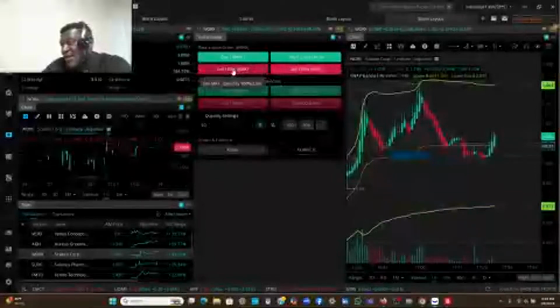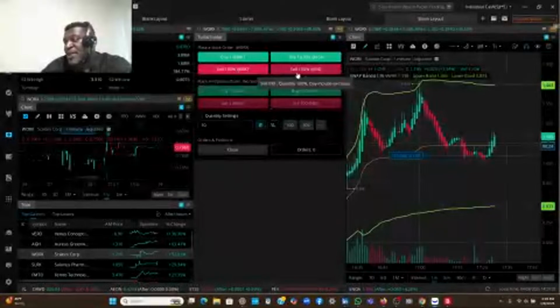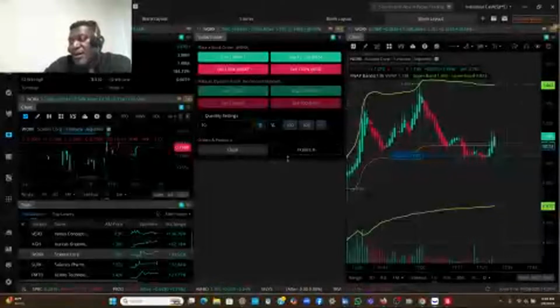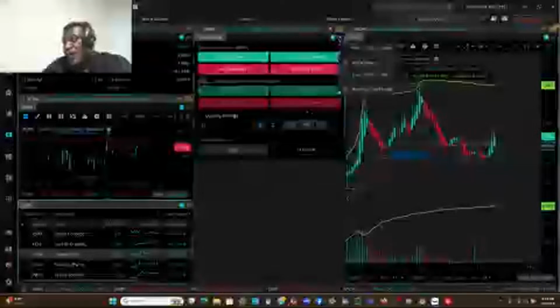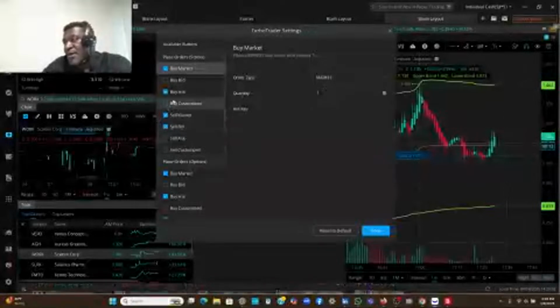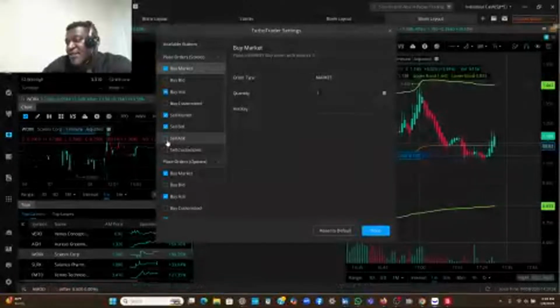I cannot sell it at market because market has already closed. I have to sell it either at bid price, which is what people are asking, or at ask price. I think I haven't programmed it for ask. So let's go in, and it'll give you the opportunity to also know how we set up the hot keys.